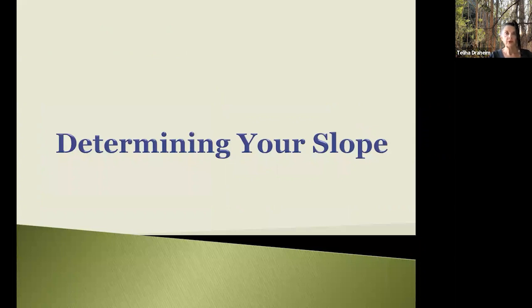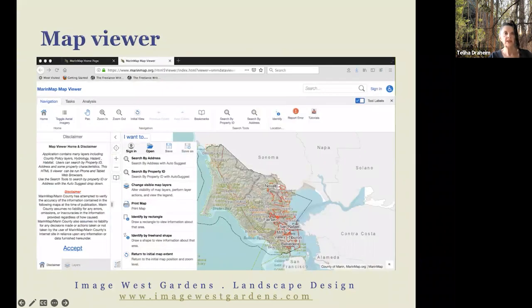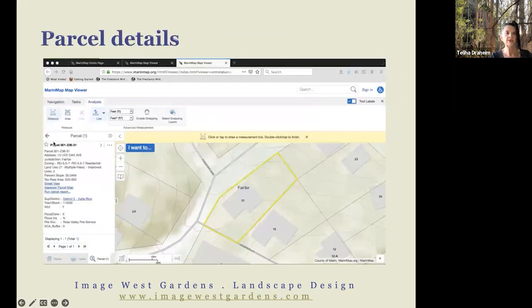So determining your slope. I know some of you aren't in Marin County, but if you are, we have a wonderful resource called marinmap.org, and you can log on and go to map viewer, and then you get a page that looks like this, and then you can search by your address, and that takes you to a parcel. Then you can click on parcel, and it gives you lots of information. And in our case, the information I want you to see is that it gives you the percent of slope, the average. So in this case, the average of 35% slope.